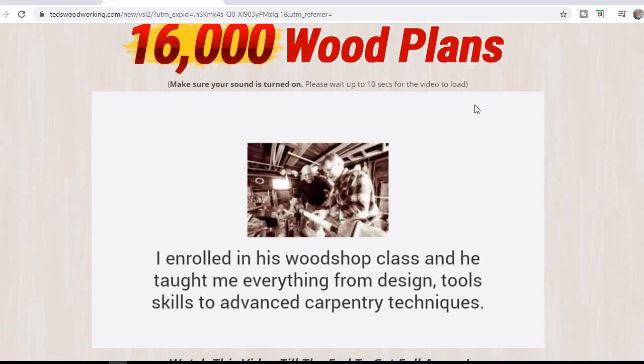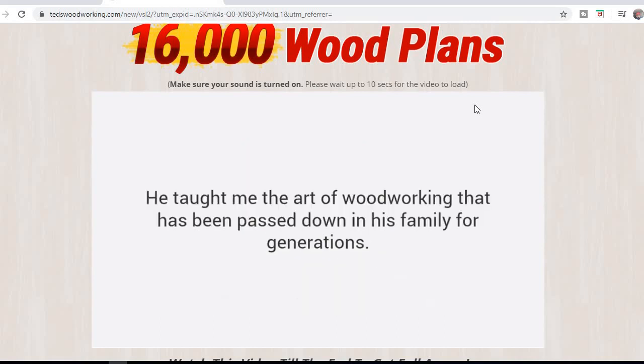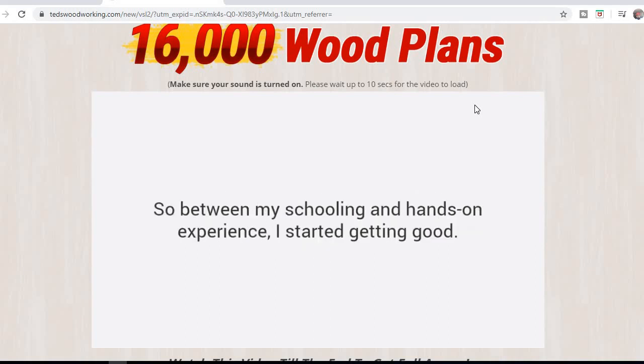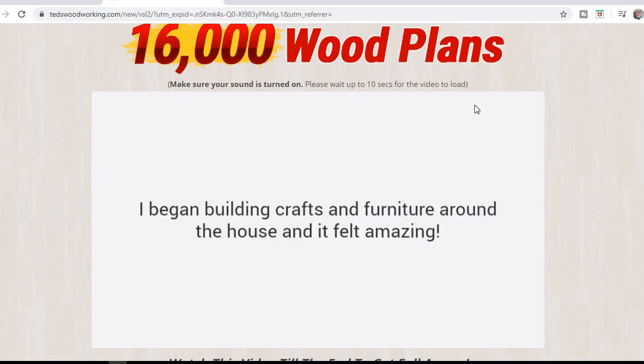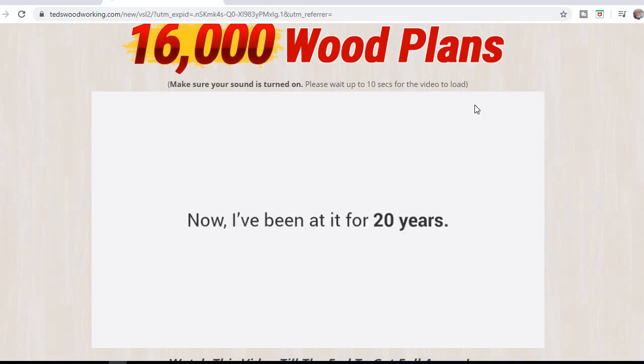I enrolled in his woodshop class, and he taught me everything from design, tool skills, to advanced carpentry techniques. He taught me the art of woodworking that has been passed down in his family for generations. So between my schooling and hands-on experience, I started getting good. Then, really good. I began building crafts and furniture around the house, and it felt amazing. Now, I've been at it for 20 years.